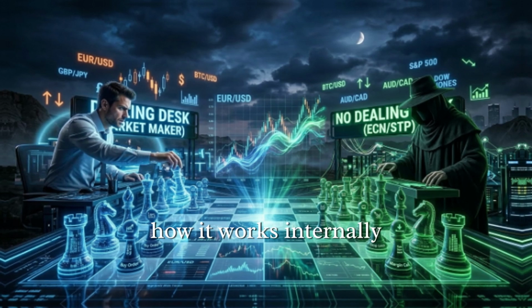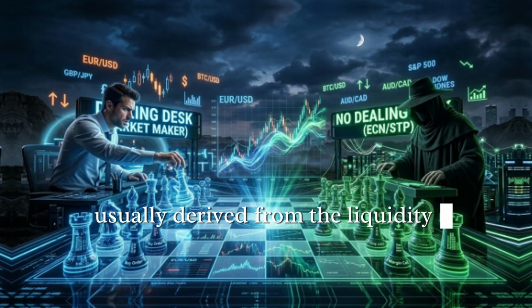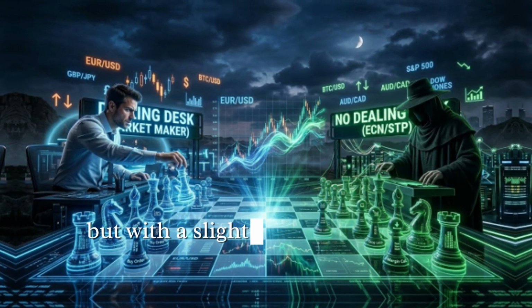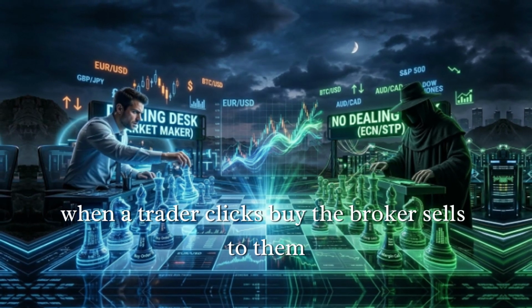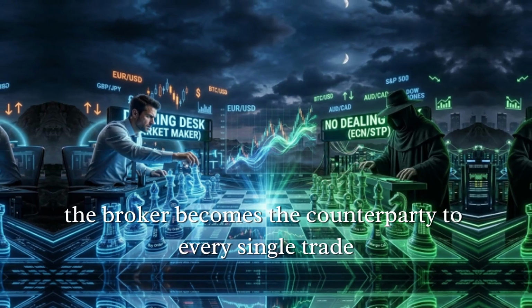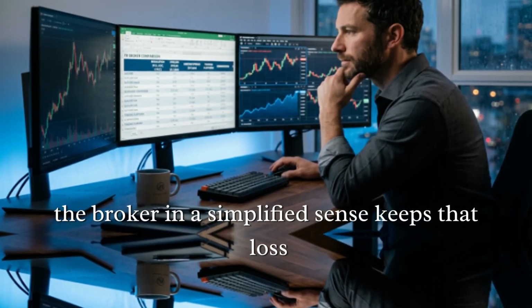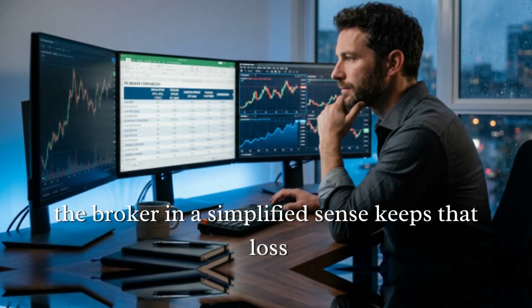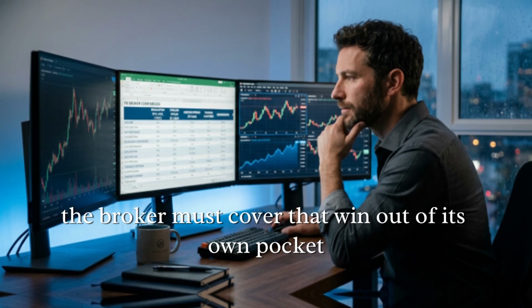How it works internally: the broker's dealing desk sets its own bid and ask prices, usually derived from their liquidity providers but with a slight markup, the spread. When a trader clicks buy, the broker sells to them. The broker becomes the counterparty to every single trade. If the trader loses money, the broker, in a simplified sense, keeps that loss. If the trader wins, the broker must cover that win out of its own pocket.